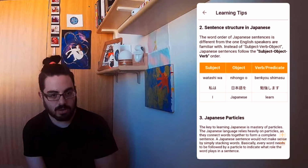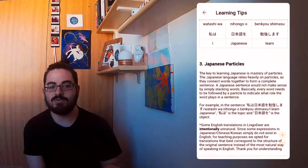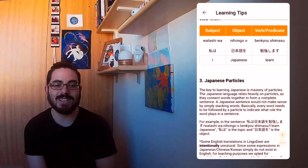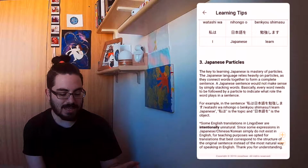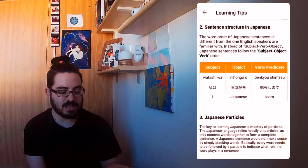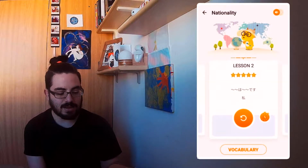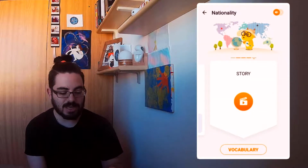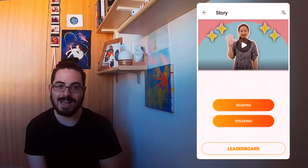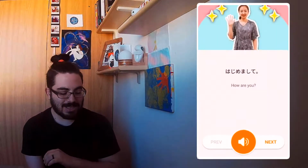Watashi wa nihongo o benkyou shimasu. And so on. I was reading the romaji there, of course, because I can't read Japanese that well. And that is also why, I mean, now it says Japanese particles, but that's gonna be a thing later on. But that is why in the actual lessons and the story, I've disabled the romaji, because if it's there, I'm always gonna read it. And that is not helpful for learning a language.